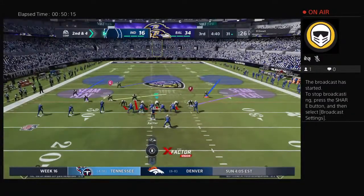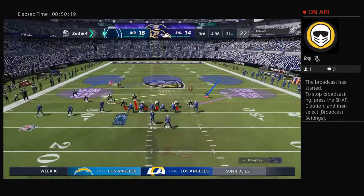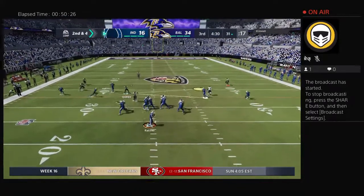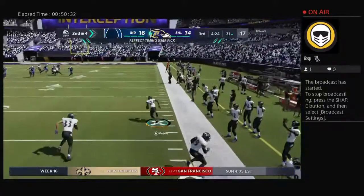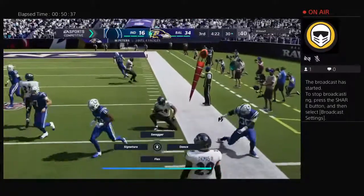They'll come up now 2nd and 4 from the 31. Going for Metcalf on the deep ball. And my goodness, another interception. Picked off by the Pro Bowler, Marcus Peters.